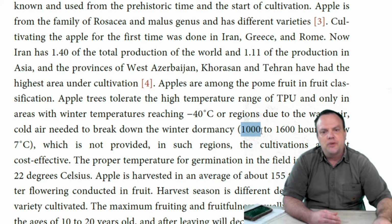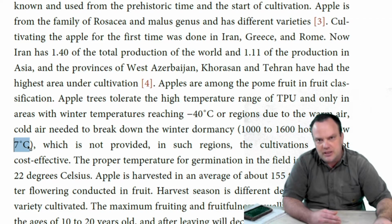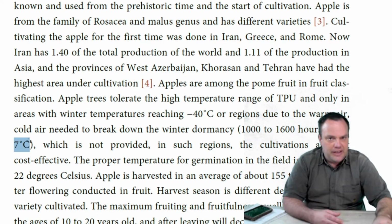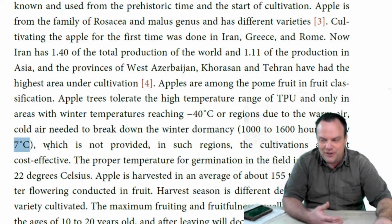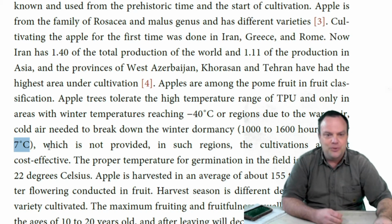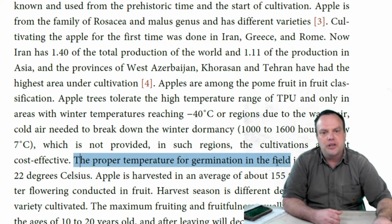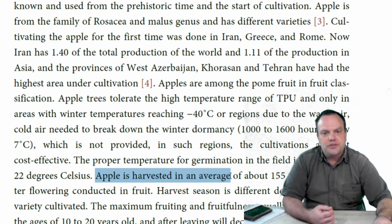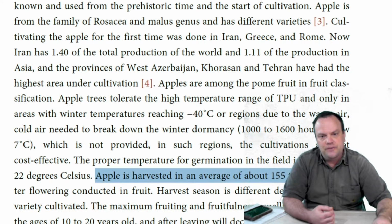You need 1,000 to 1,600 hours below 7 degrees Celsius. So that is not really very cold compared to what we're used to here in Newfoundland. The proper temperature for germination in the field is about 18 to 22 degrees Celsius. And the apple is harvested at about 155 to 160 days after flowering.